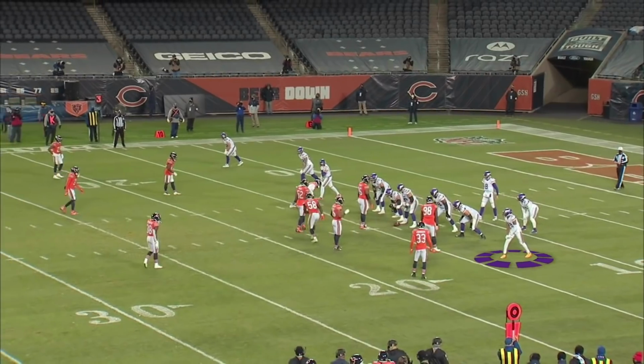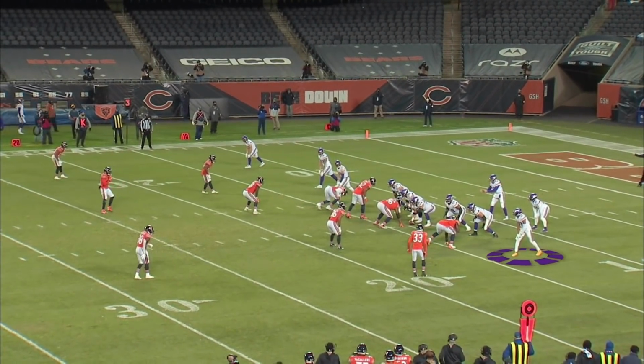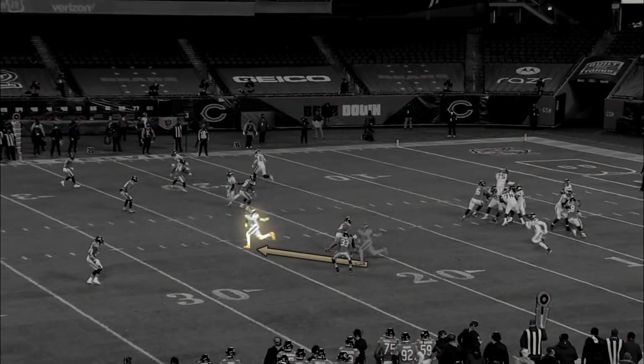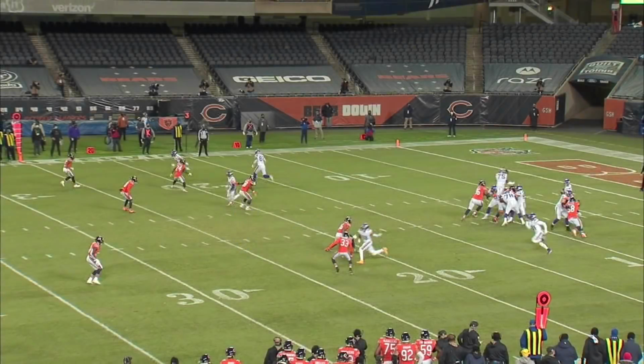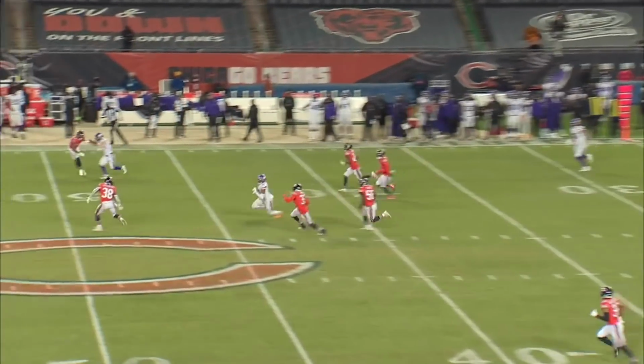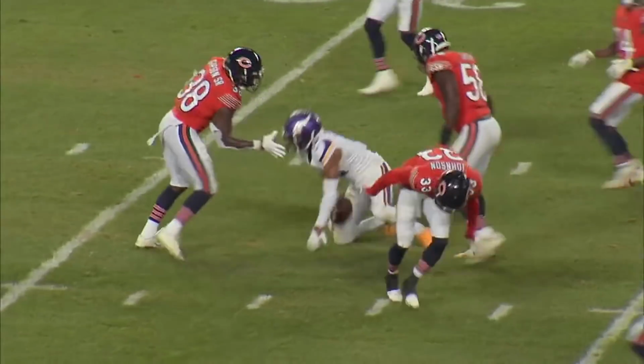Another great inside move. And I think what you'll see on this route is he comes up the field, plants that left foot, and then just is able to find that hole in between the defenders, a little hole in the zone. He catches this football at about the 32-yard line, and the Bears are chasing him well past the 50, all the way down to the Vikings' 33-yard line. So just a great catch and run by Justin Jefferson. Now we're starting to see what he does well.